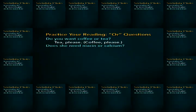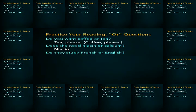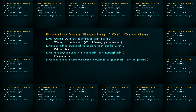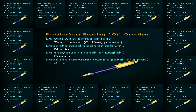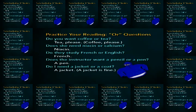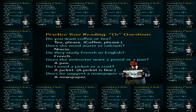Does she need niacin or calcium? Niacin. Do they study French or English? French. Does the instructor want a pencil or a pen? A pen. Do I need a jacket or a coat? A jacket, or a jacket is fine. Does he suggest a newspaper or a book? A newspaper. These are really easy questions because they simply signal a simple choice. Yes or no, true or false, a binary choice.